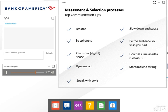Being coherent, so speaking slowly and to the point. Try to be as concise as possible and avoid going off topic. Thinking about the structure of what you say can help, although appreciate that's difficult when you have a short time to respond, for example, in an interview question.